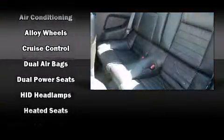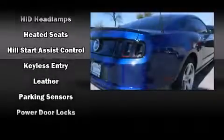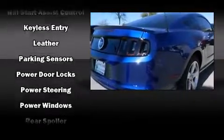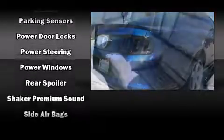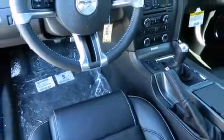Passenger security is always assured thanks to various safety features such as front and side impact airbags, traction control, a panic alarm, and four-wheel disc brakes with ABS. Brake assist technology provides extra pressure when applying the brakes.